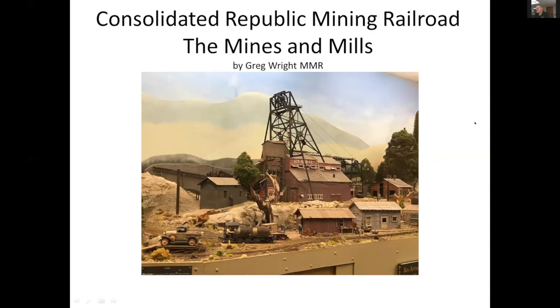So I'm Greg Wright, and I'm going to talk about my Consolidated Republic Mining Railway. And I'm going to do that through looking at the mines and the mills that make up this whole thing. So let me go through just a little bit of introduction of who I am and how I got to where I am with this model railroad.